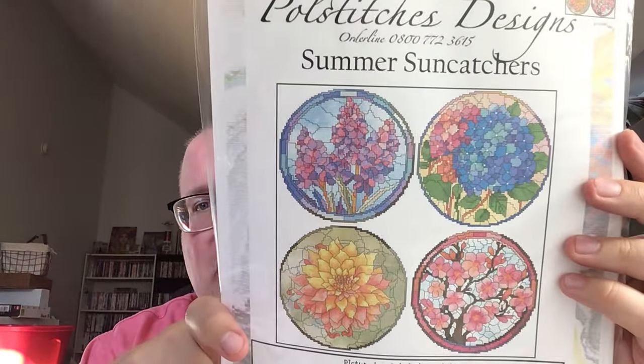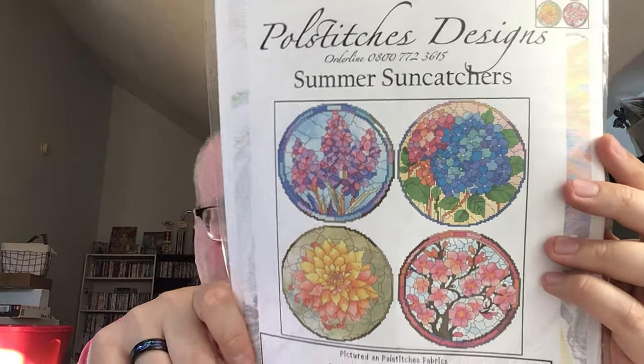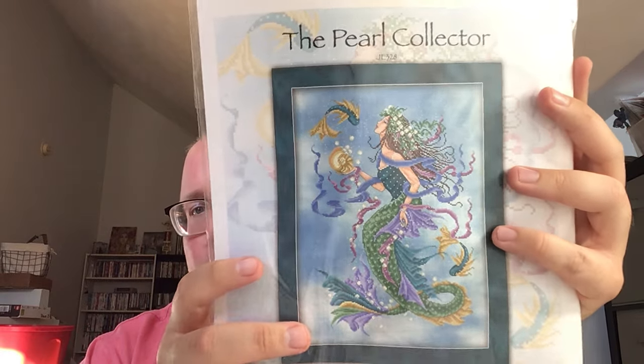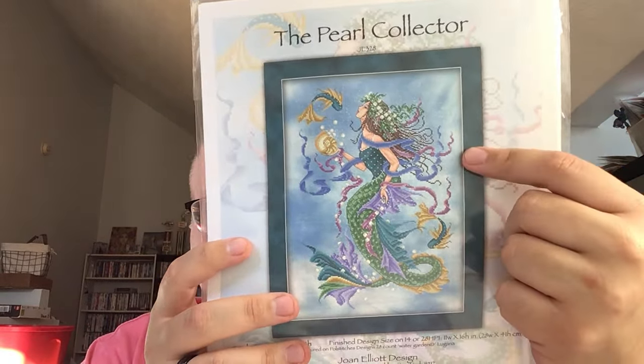I got, I think back in May or June, I got the Pole Stitches summer box. It came with 2 patterns and 2 pieces of fabric. So the 2 patterns, this is a Pole Stitches design. It's Summer Sun Catchers. They're like stained glass flowers. And the Joan Elliott design was the Pearl Collector. This was the reason I bought the box. I didn't know what fabrics were coming with it. I didn't know what the Pole Stitches design was, but this right here is why I bought the box.